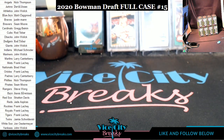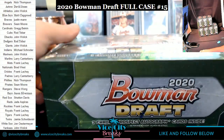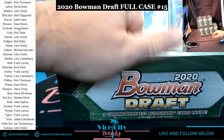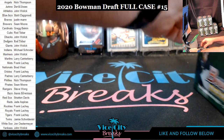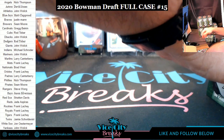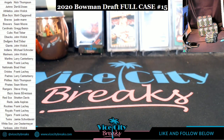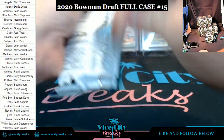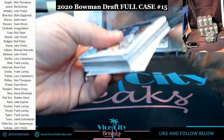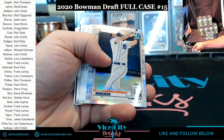Okay, yeah. I mean, here it is. This is the elusive 2020 Bowman Draft we frankly forgot existed. It's going to take me a second to remember how this breaks down. This is the one that we used to be able to figure out exactly where the autographs were, but let's just go with it a little bit here.